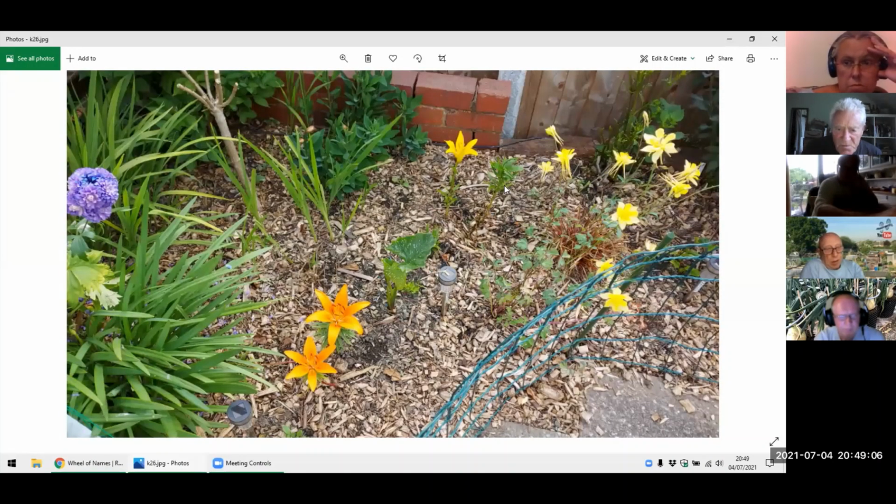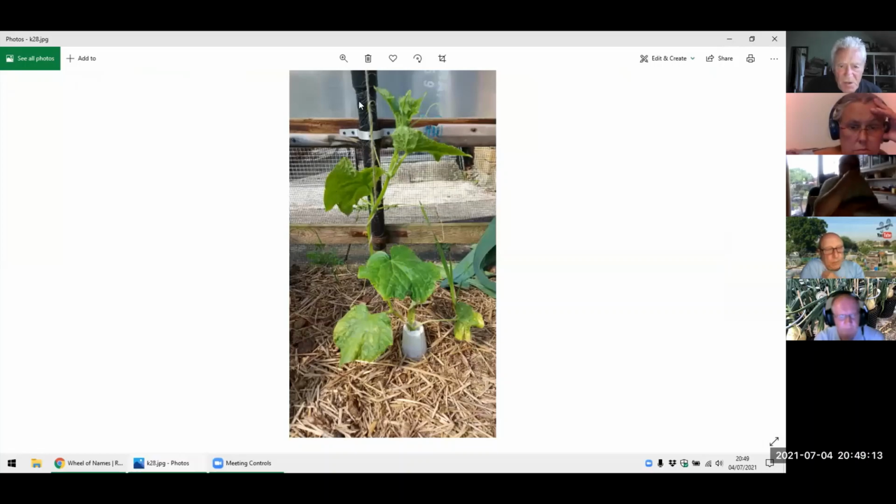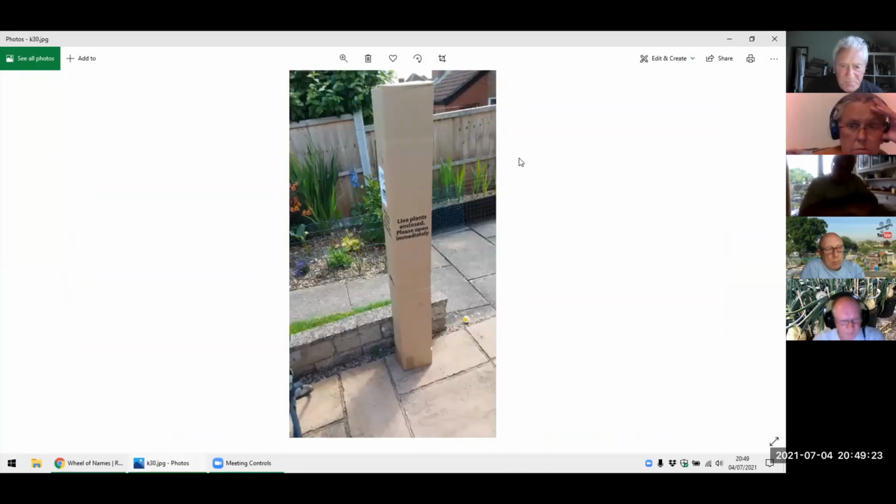Right, we've jobbed them. Straw's picking him out the basket. He's doing well. He started climbing the string. As you can see, he's even hanging on himself. He's asking me to help him out, so I did. Hound waiting for the carrot.